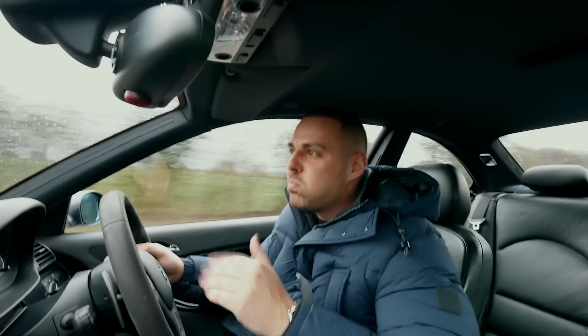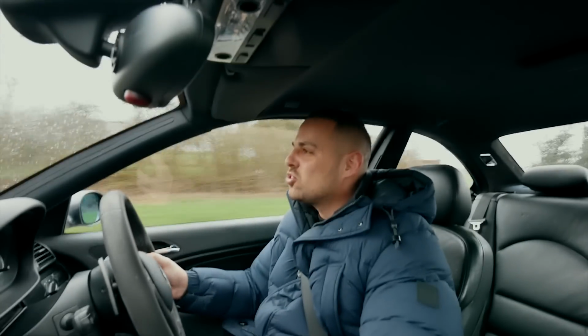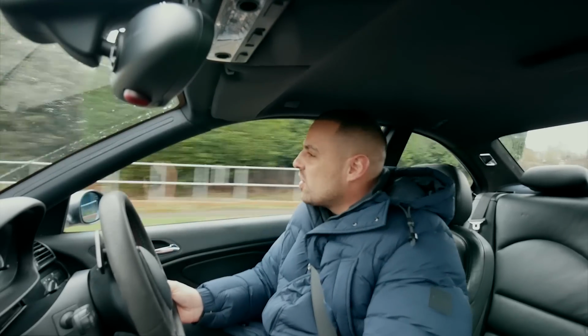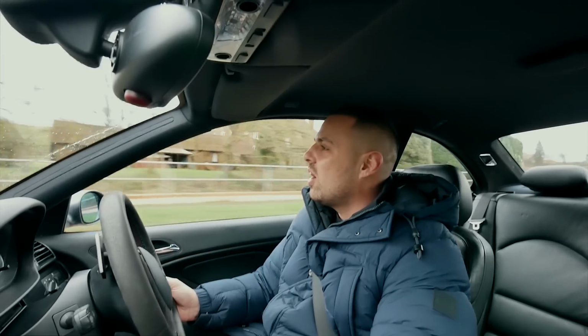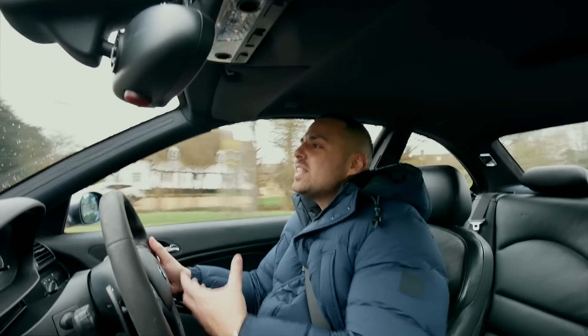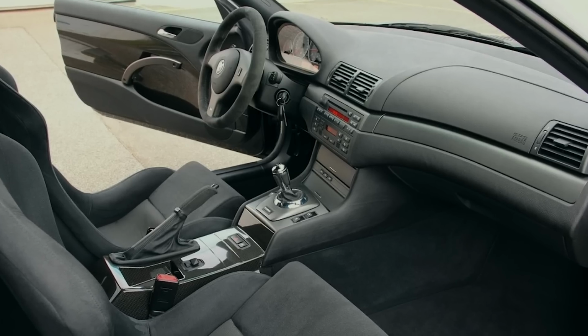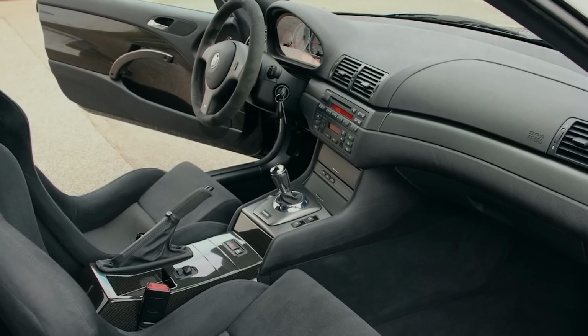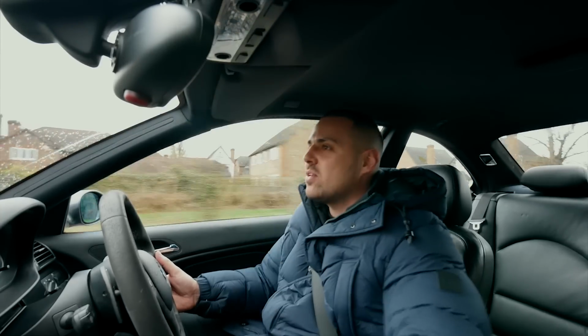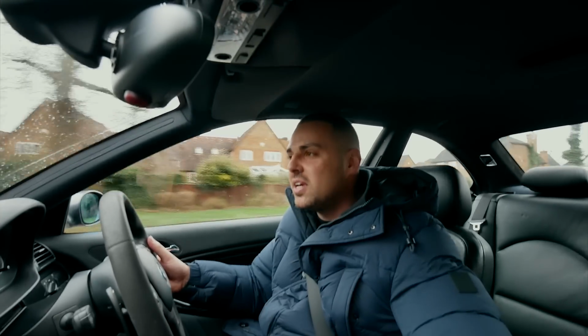It just gives it a little blip as it drops the gears, which is nice, man. It's character, isn't it? And for the time, for the era of this car, I think it's well impressive. I think it's wicked. CSLs only came with an SMG gearbox. That says quite a lot. That is like the top of the range M3 of its time, and they decided not to put a manual gearbox in. They wanted to put an SMG gearbox in.